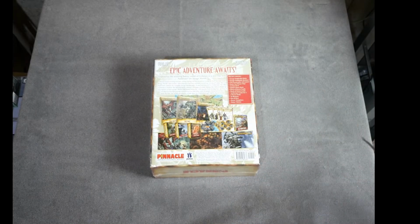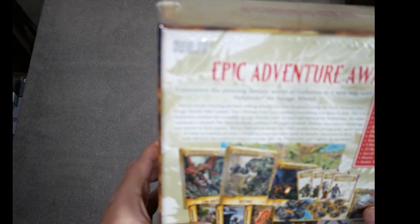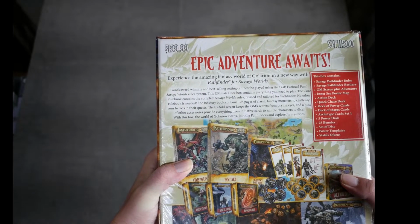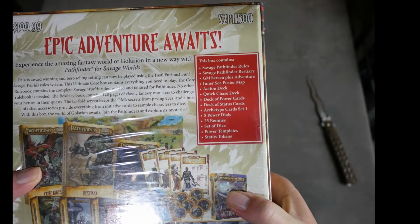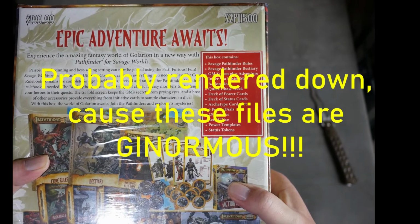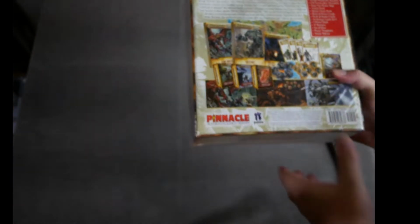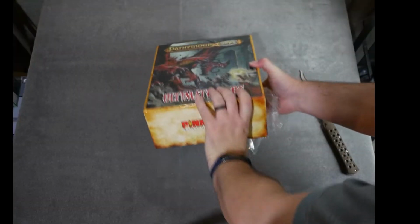There's the back. It comes with a huge amount of stuff. The box, well, you can see the price there. There we go. I did not pay that, not by a long shot. Here's the stuff that comes in it. Hopefully all this is in beautiful 4K. So it comes with a ton of stuff, as you can see. Let's open it and see it all.